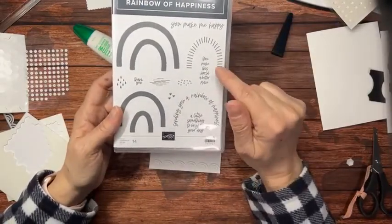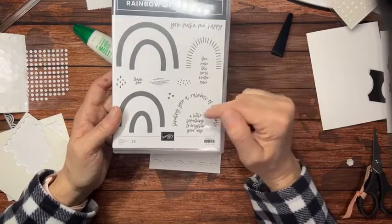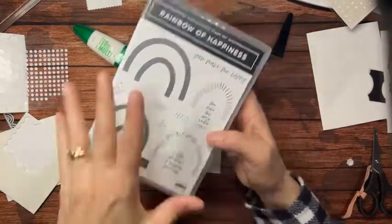And I could stamp some of the other things on the inside. This says, "You make this world a better place." "A little something to brighten your day." I'll probably use that inside, maybe one of these arches.